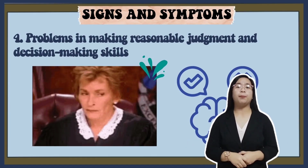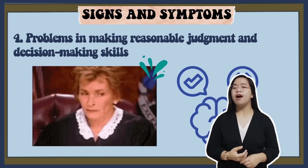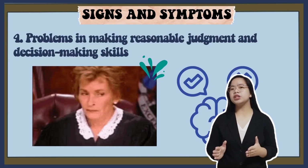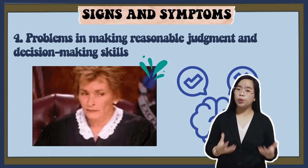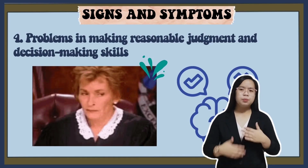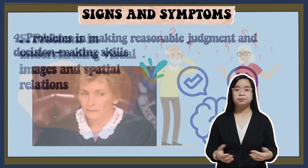Next one is problems in making reasonable judgment and decision-making skills. Alzheimer's disease can affect a person's ability to make decisions because it can target the parts of the brain that involve remembering, understanding, and processing of information. AD patients can also forget to wear their own clothes and dress inappropriately inside or outside of the house, and as the brain becomes weaker, they can also become victims of scams.